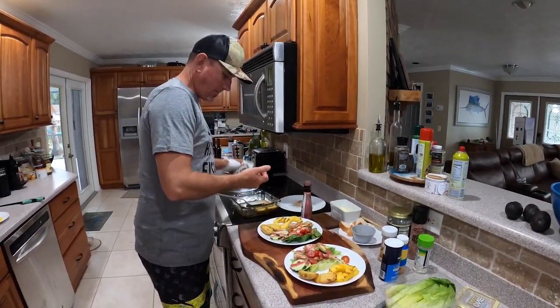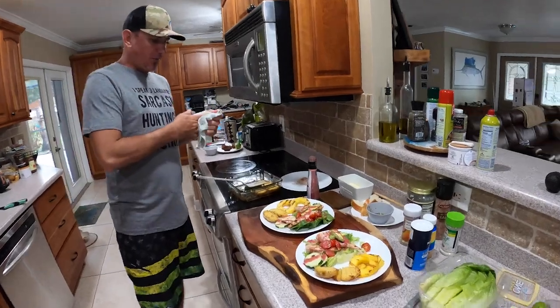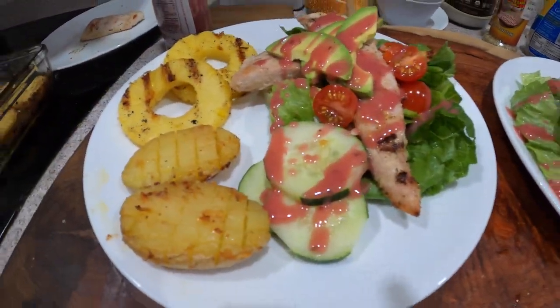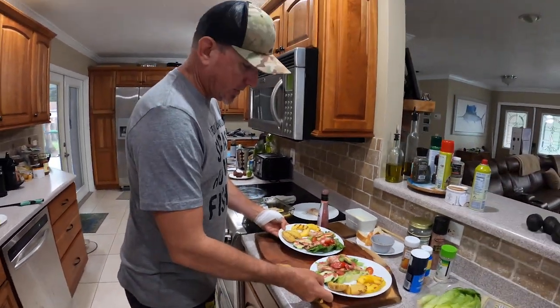Y'all, how much do you think that would be at a 5-star restaurant? Probably about $35 a plate. Yeah, and it would be fish that was caught about 4 years ago. Look at that.